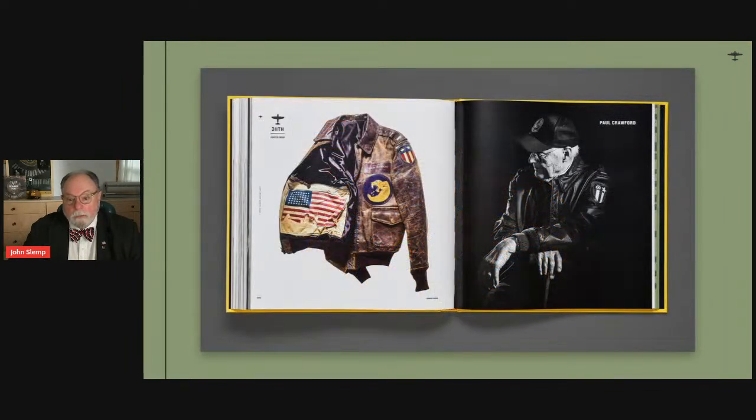This is Paul Crawford. He's wearing a replica jacket here. He was a P-51 pilot in China and was shot down in July of 1945 on his 29th mission in a brand new P-51. He said he was really ticked off about it because it was the best plane he ever flew. He's still alive. He lives here in Atlanta in an assisted living complex.